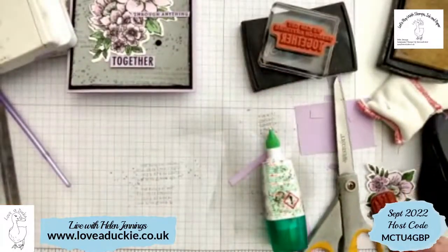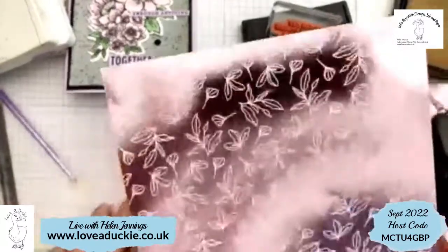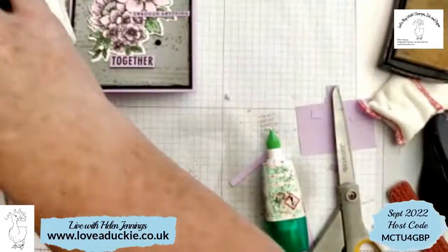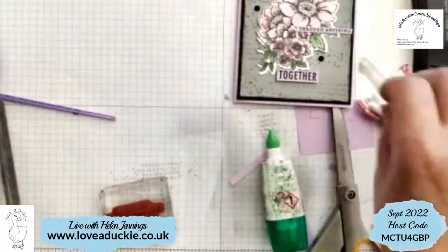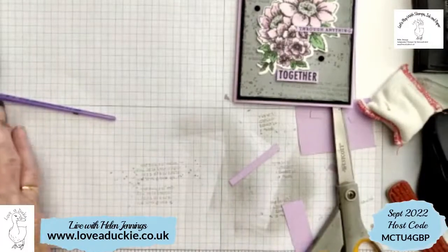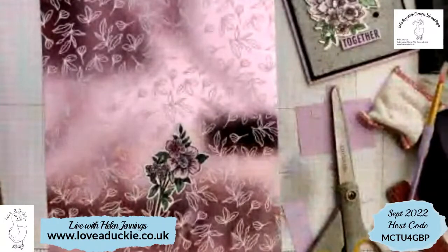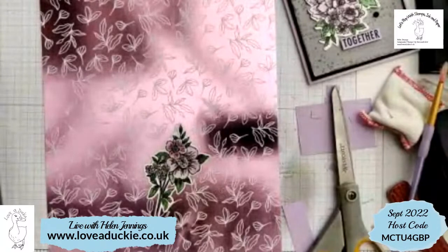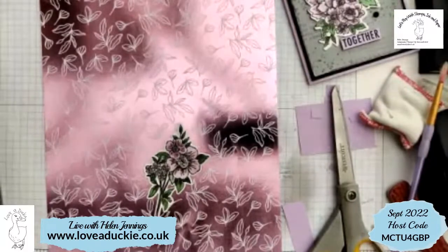But then we have this other little flower that we can do something with. I have grabbed out some of this. Love this paper. It's beautiful. Foiled gorgeousness. Give ourselves a bit of room while we decide what we're going to do with this. We could perhaps, might go a black card base this time. Okay, that will definitely need a white insert in it at some point.